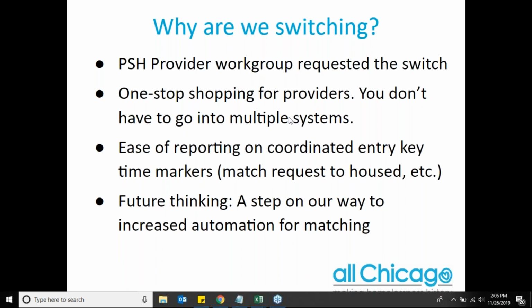It's one-stop shopping for providers. You don't have to go into multiple systems. From our end, it's especially good for the ease of reporting on coordinated entry key time markers like the match request to housed, so we can get a little tighter on that reporting. And for future thinking, as we move toward more integration and more efficient systems, we want to increase automation for the matching process. There will always need to be people behind that process, but we can enhance and increase the automation piece of it.